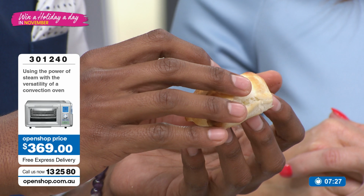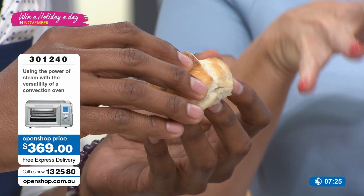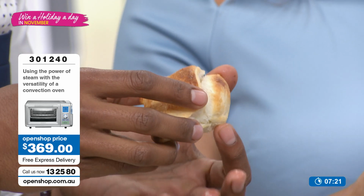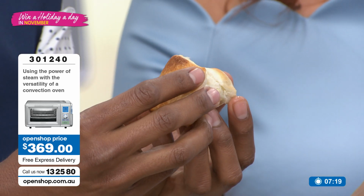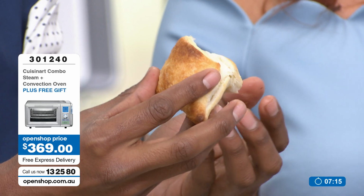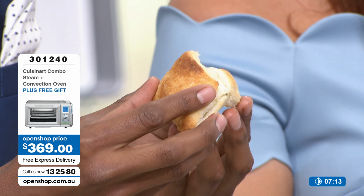But just looking at the crunchiness of it, I'm hearing the noise as you move the risen pastry around. It's risen. The brownness on top of it. It's a bit warm, and you can actually see that the steam's coming out from the inside of it. Just how nice. Oh, it's honestly ready to go.